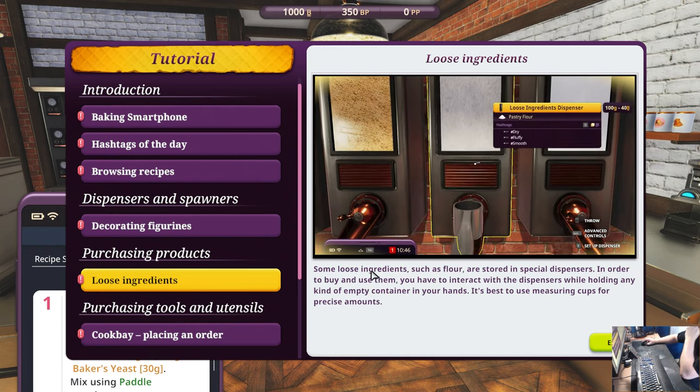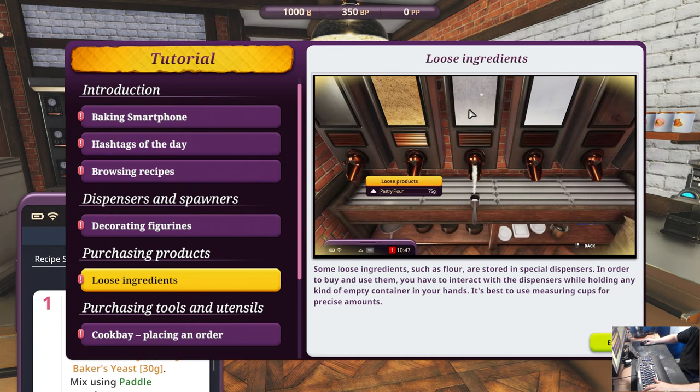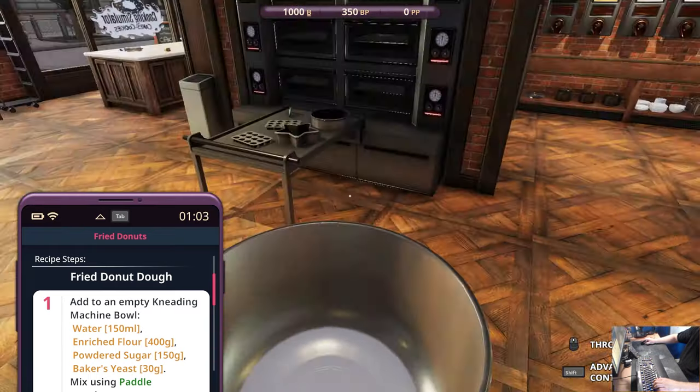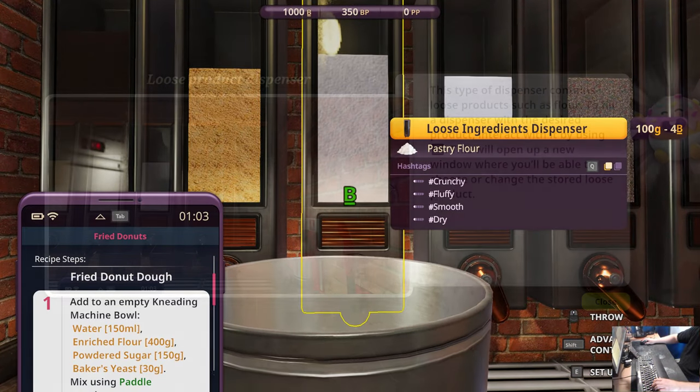Loose ingredients, right. Some loose ingredients such as flour, you pillock. It's there, innit? You moron. We did an entire tour of the kitchen. You don't know where the flour is.